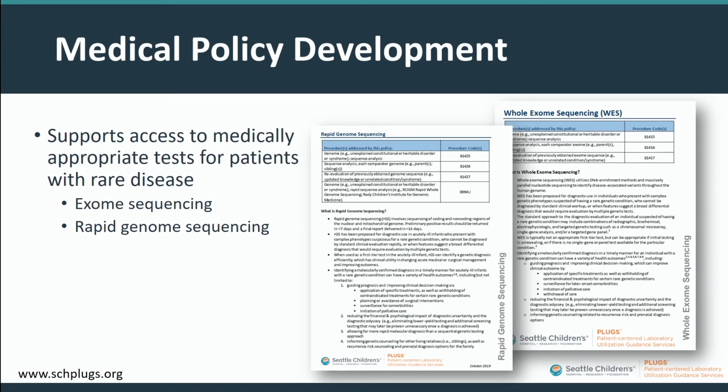I know you often are surfing the Aetna website looking at their coverage policy, but if you did and you pulled up our PLUGS policy and the Aetna policy, it's word for word their coverage criteria, which is awesome. So we feel pretty excited about that, and we want that to continue happening.